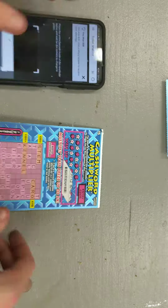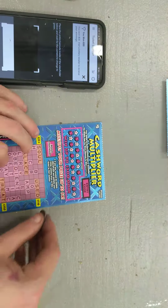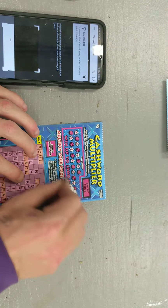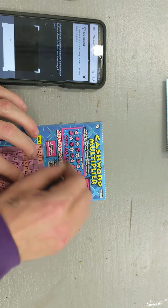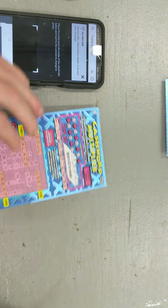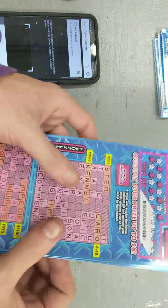I won $30. So there we go. It's a lot better than nothing. And the last one. What did we win? Not a winner. All right. So here's all of our not a winners. And here's all of our winners.